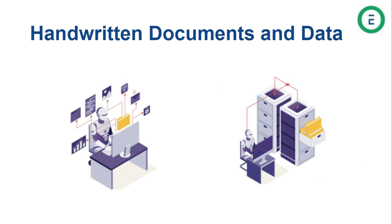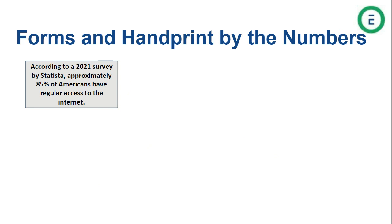Now, specifically around handprint data, I did a little bit of research, and I wanted to share some information I found around how much handprint data we see and about internet access, because the two things kind of go hand in hand. So to start, there was a survey from earlier this year by Statista, and in that survey, about 85% of Americans reported having regular access to the internet. However, the vast majority of those Americans that reported access had access through their mobile devices.